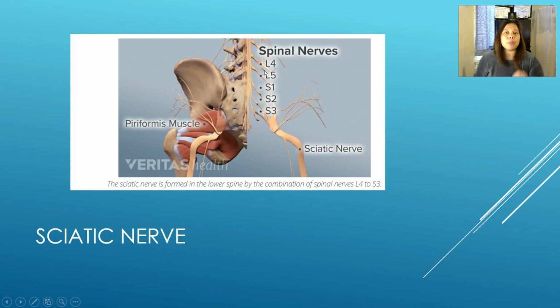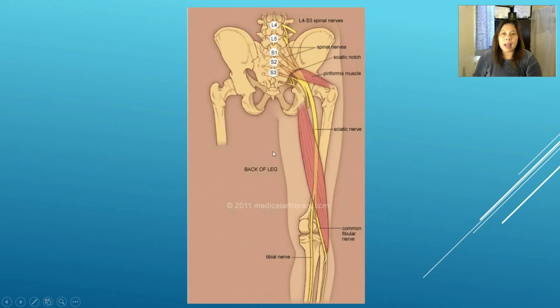Okay, it came from the nerve roots L4, L5, S1, S2, S3 from your low back. So the nerve roots coming from the spinal cord came out from the back in between the vertebral bone, and they come together, gather together, and form this big sciatic nerve. So as you can see here in this picture, it's L4, L5, S1, S2, S3, a big chunk of nerve roots coming together forming the sciatic nerve.